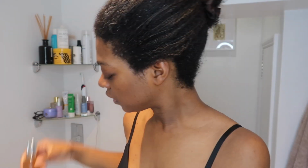I'm going to use one pump on this side of my face. Oh, it does go on a lot nicer on freshly washed skin. I usually tone. I definitely can see the glow, which is the reason I wanted to start using it pretty much straight away. Definitely see the difference. Dry, plump, radiant.